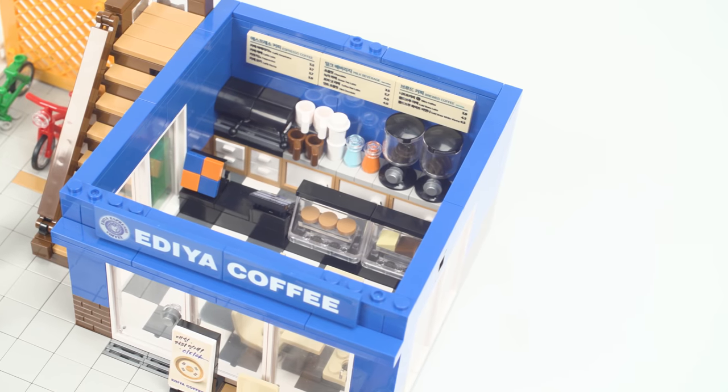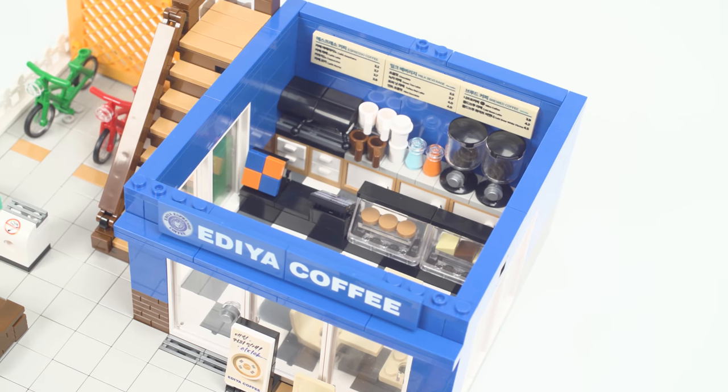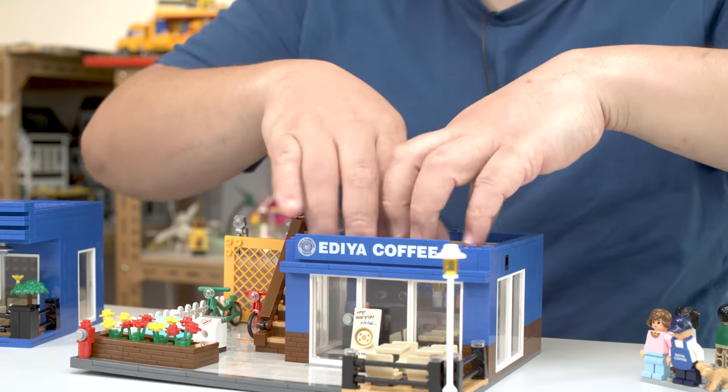You know, I almost missed this part. Right here, tucked away in the very corner, is a small fire extinguisher. Guess they tried to use all the space they could. But there you guys go, that's the inside there. Very comfortable to put all the figures inside and it looks great.